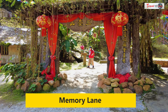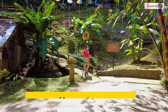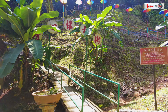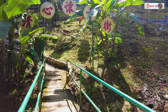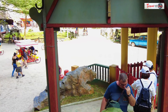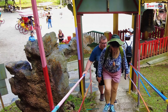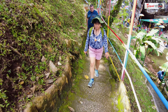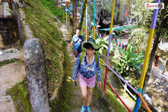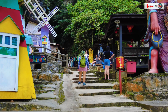Once we had finished exploring the antique houses and taking in the scenic view of the limestone hill, we walked up Memory Lane, which runs along the limestone cliffs. The narrow paved lane leads uphill, lined with replicas of vintage stores from Ipoh's past.